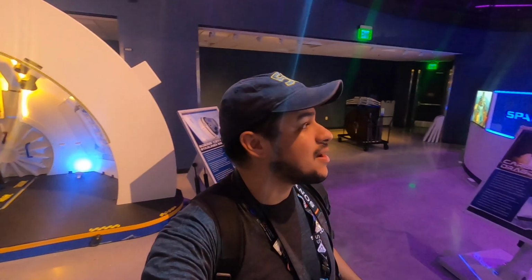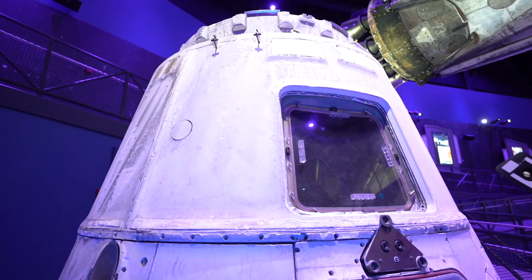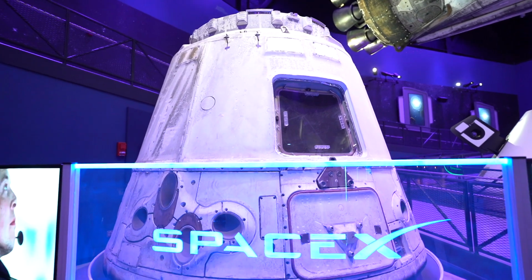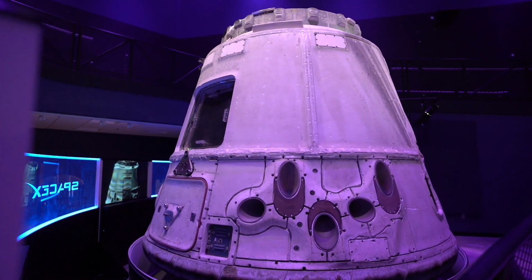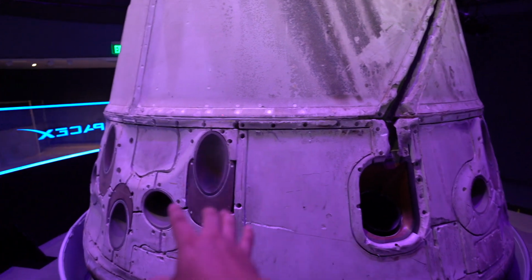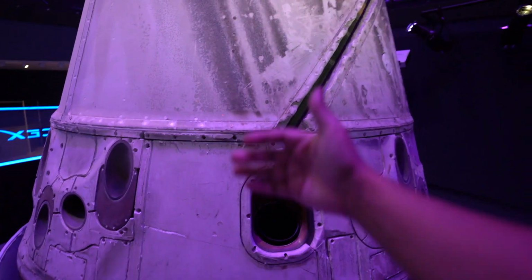Oh my God. And this is actually a cargo Dragon flown in space. This one that's on display made history in May 2012, becoming the first commercial spacecraft to deliver cargo to and from the International Space Station. We're looking at a piece of history right here. I'm just so mesmerized at all the little details and all the little bolts and stuff, and obviously the charring on the side of it.